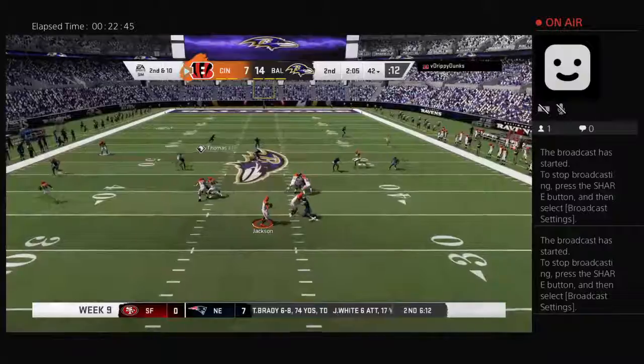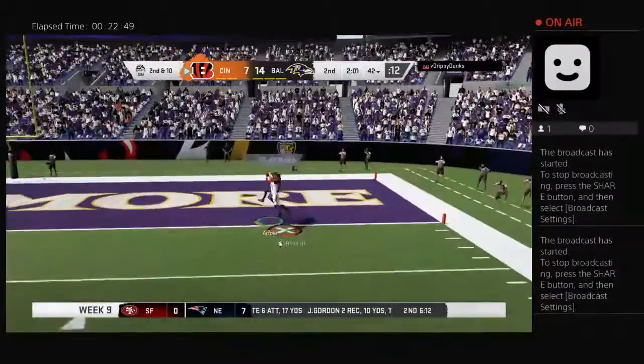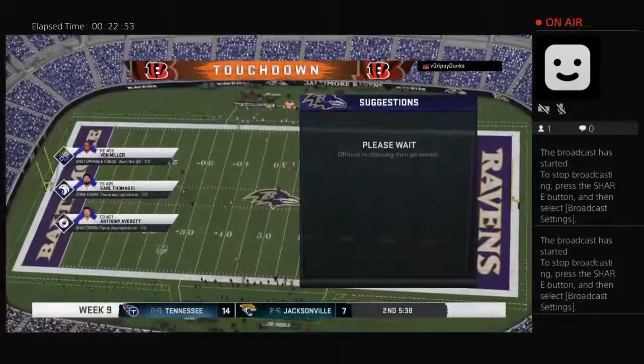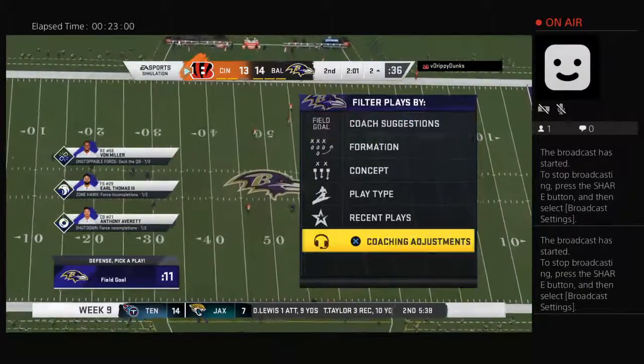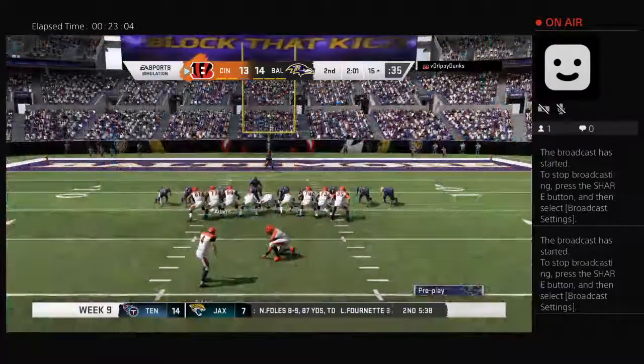Looking to throw on second down. Jackson, there goes a deep ball, end zone. That's going to be caught by Ross for a Bengal touchdown. John Ross, his second touchdown of the game, his third on the year. As they are an extra point away now from tying this football game.